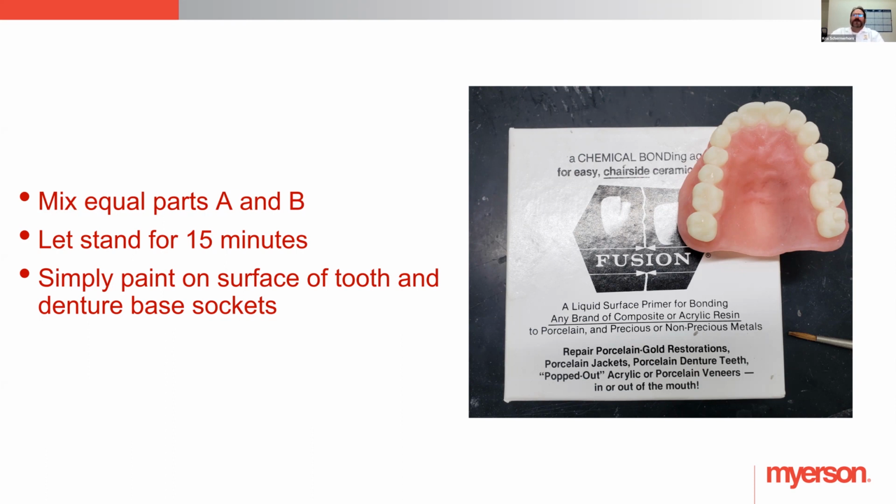and that's good for like 2 weeks. So you kind of mix up a batch of it and use it throughout the week or 2, and then once it's sat for 15 minutes, you can then paint it on your parts. Not a heavy coat, just a nice light coat, and then I use it on the sockets as well. It's just acrylic. It doesn't hurt, that's for sure. It really helps with the Trusana.